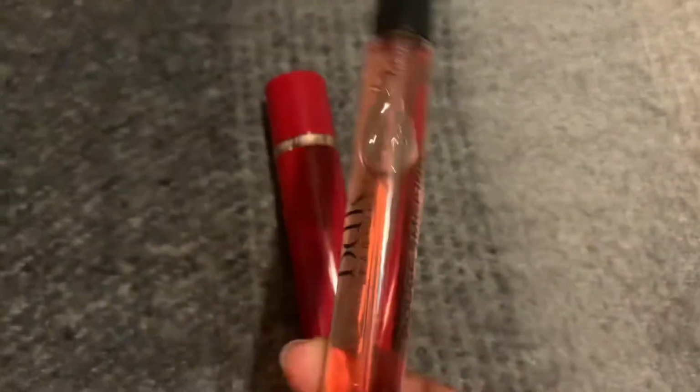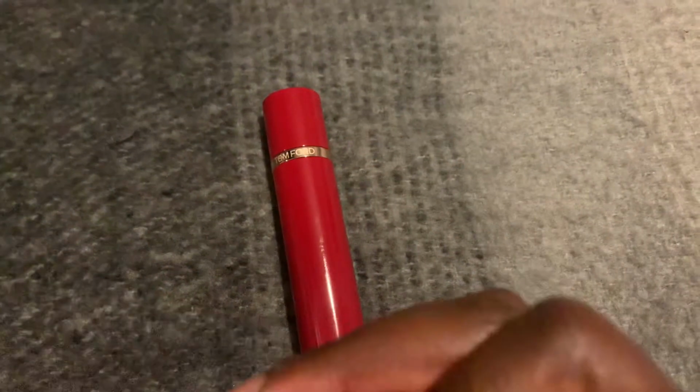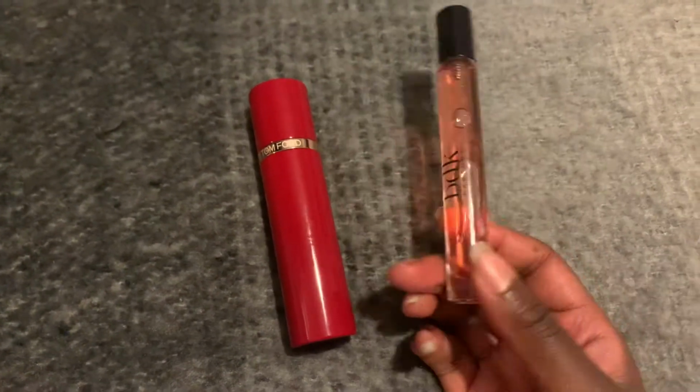So yeah, another travel size. I got this from Harrods. Again, get your 10%, get your 15% off when purchasing these types of fragrances.